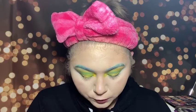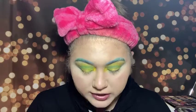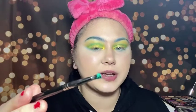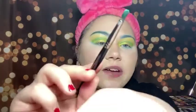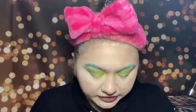So I'm gonna take that same Cover FX setting spray, and you wanna douse your brush in this, because if you have a liquid liner that will work for this, or a gel liner, use that. I personally don't, so I'm gonna end up using an eyeshadow, but you want the eyeshadow to be almost like a paste on the brush. You want it to look almost like paint on the brush, because that is just how this is gonna work best. Yeah, so I have a consistency like this. That looks like paint. That's what we want.